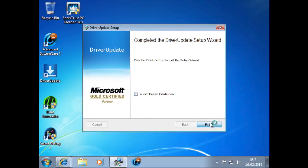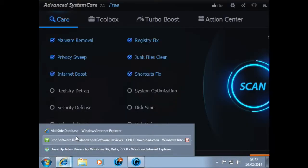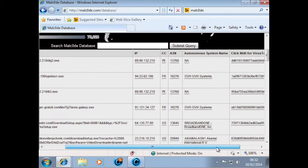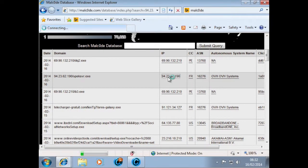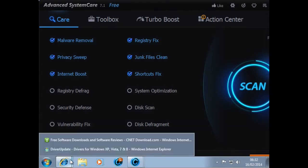Launch driver update now, no thank you. Oh, that's interesting. Something's installed. IObit Uninstaller. Okay, so now we've got that running and that running. So let's go and get something from this website. Let's get, we'll leave that for a bit. God, this system is really struggling already.